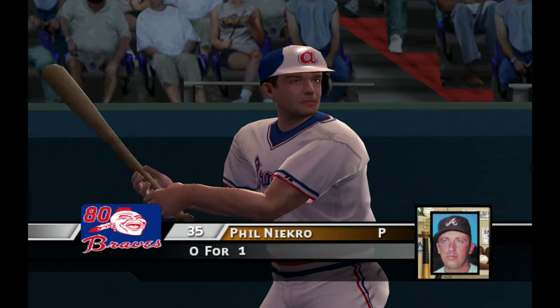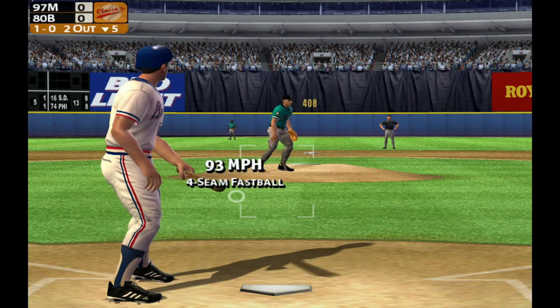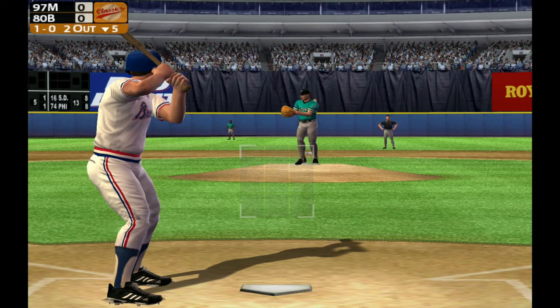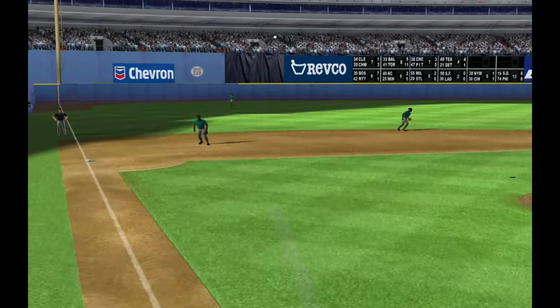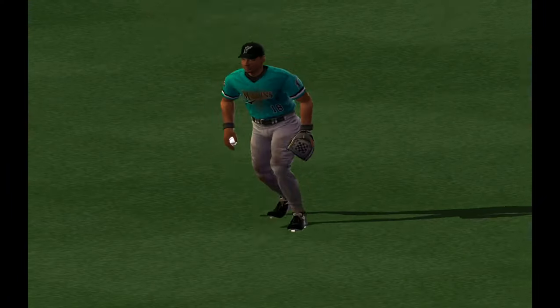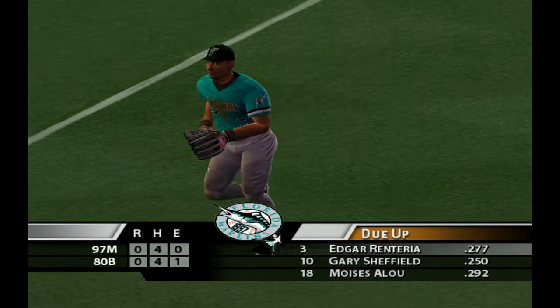Stepping in, Phil Niekro. As a pitcher, you never want to surrender a hit to your counterpart. The pitch is hit to left field. The side is retired in order. After five innings, this contest is tied.